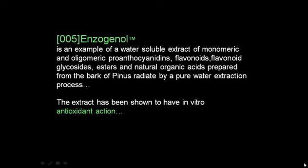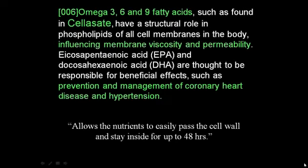Enzogynol is an example of a water-soluble extract of monomeric and oligomeric proanthocyanidins, flavonoids, flavonoid glycosides, esters, and natural organic acids prepared from the bark of Pinus radiata by a pure water extraction process. This extract has been shown to have in vitro antioxidant action, so it supports the usage of these other ingredients and delivers these other phytosterols into our body.